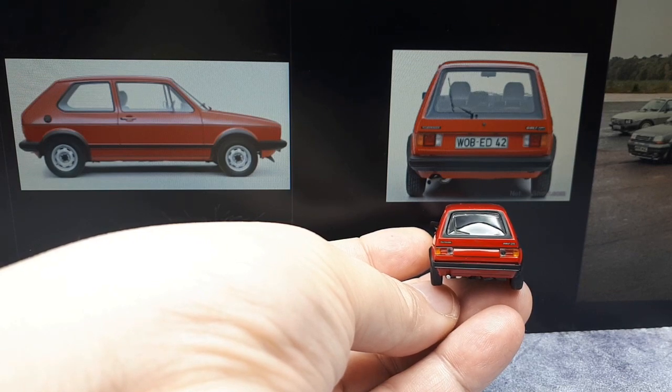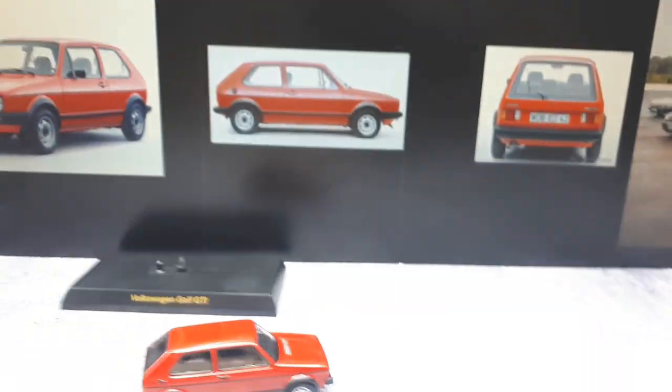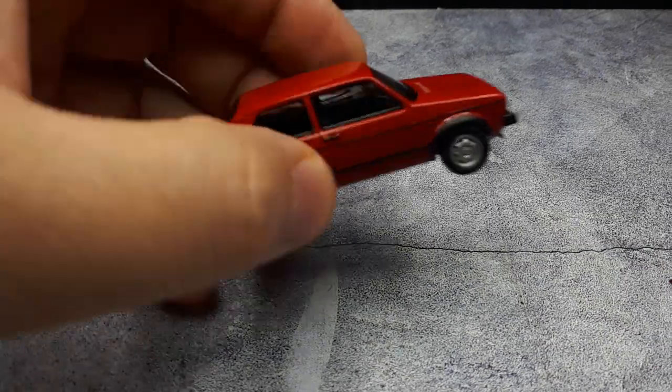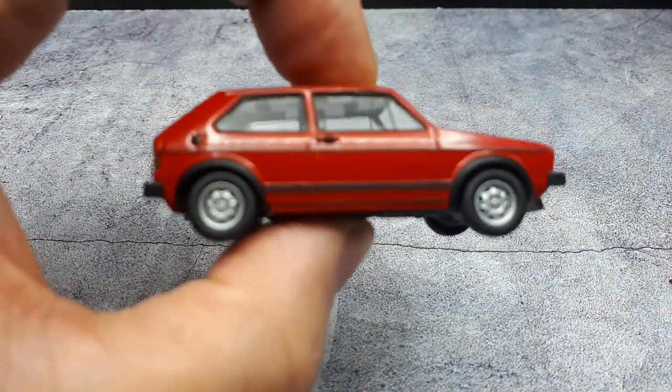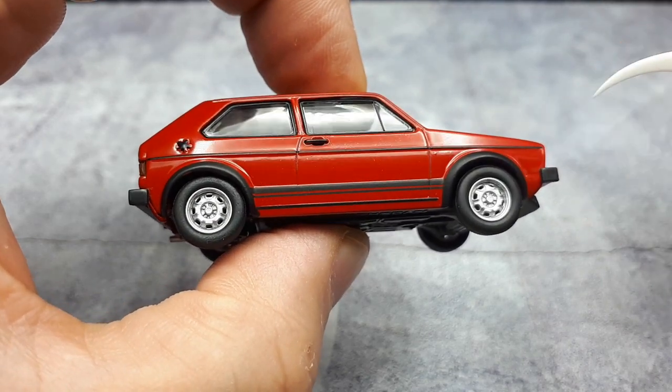I think Kyosho did a decent job. You'll have to pause the video and decide for yourself. Let's get this base plate out of here. So red's a sketchy color from Kyosho. This is probably going to have some paint rash. There's definitely some bubbling right there.